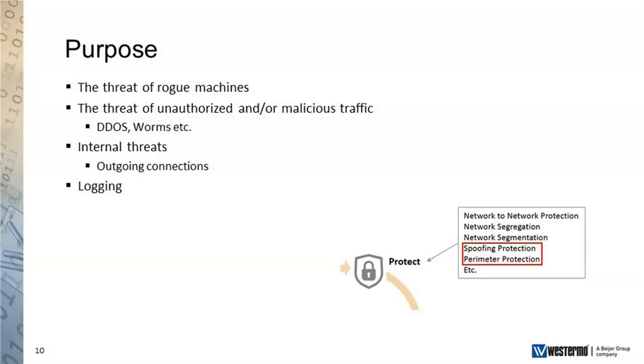And last, I could mention logging, which is something that you maybe sometimes don't think about, which is a very important part of, say, a firewall. It's the logging, because that's where you go if you have an incident or a breach. You need to be able to look at the logs to see what actually happened. So these are just a few. There are more purposes as well when it comes to spoofing protection and perimeter protection. But now it's time to jump into the details about this. So I'll hand over to you, Olof.